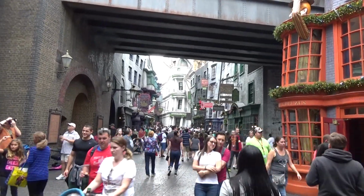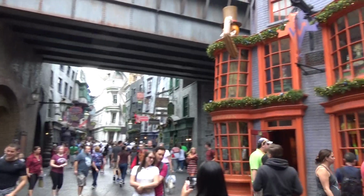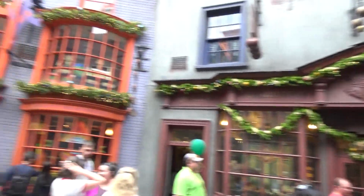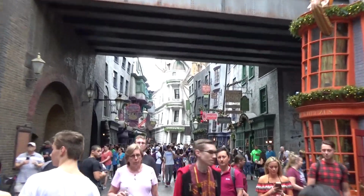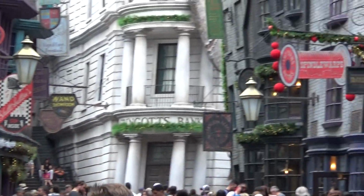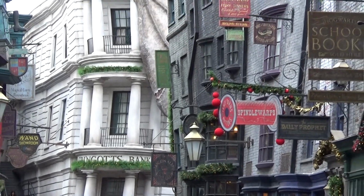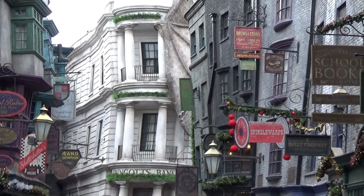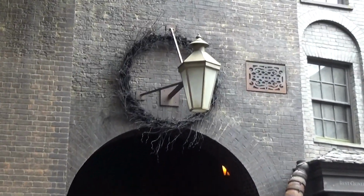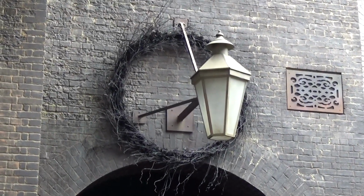One of the big things this year, they decorated the Wizarding World of Harry Potter for Christmas for the first time. Kind of simple, tasteful decor, but it's still kind of nice. I like it. And obviously wreaths on all the buildings, and Gringotts, and simple decorations. It's very pleasant, very tasteful. I love this. On the entrance to Nocturne Alley, there's a big dark wreath. Neat.